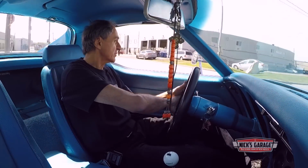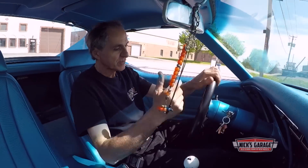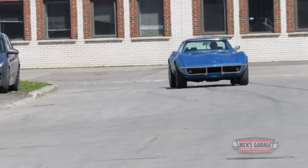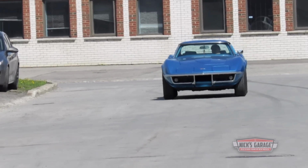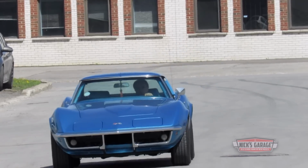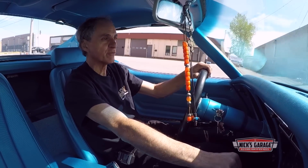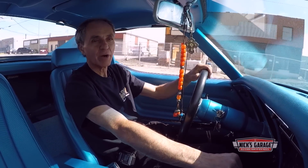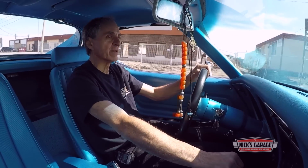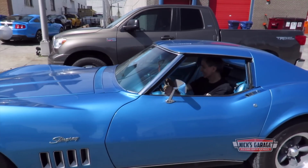This is a simple engine, 350. You know, he doesn't race the car, he just cruises with it. Then again, this is what it's all about. Taking your car out for a ride on a beautiful summer day. And of course, John's got other cars that he races with. An old Firebird Trans Am that he races at the track. But for a street cruiser, this is his car. 1969 Corvette. John, thanks a lot, John.